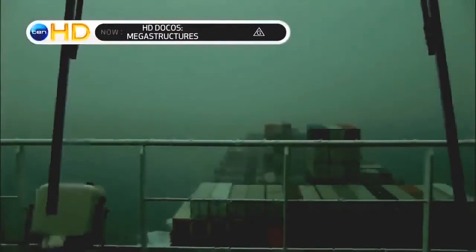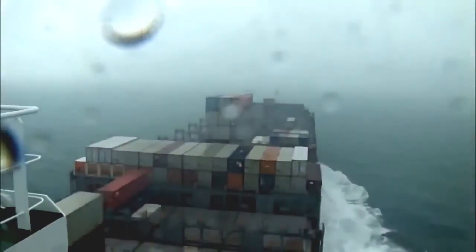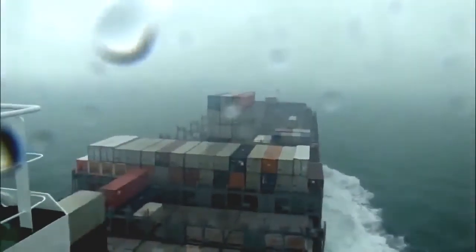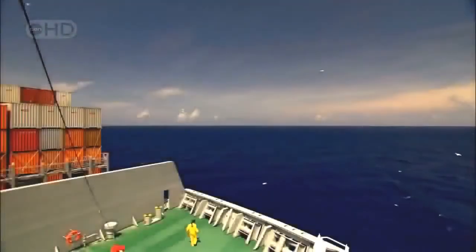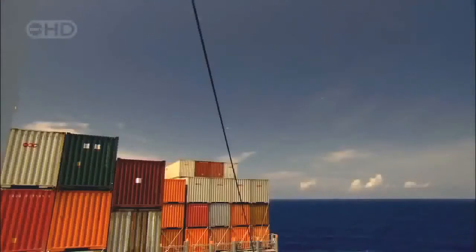The Atlanta is weathering the storm, which is losing intensity. The captain's instinct was right, and his gamble to take on the storm is paying off. But now, she still has to make Hong Kong by midnight. The rest of her journey depends on it.